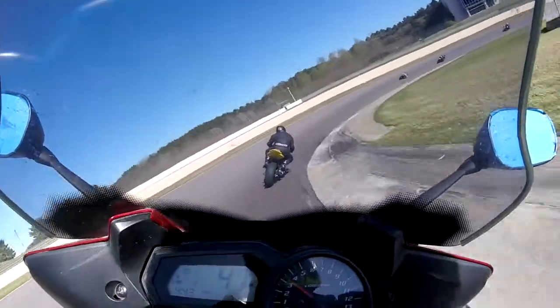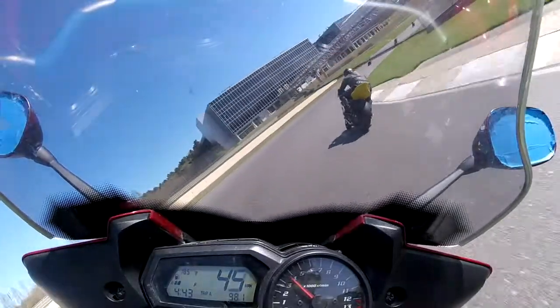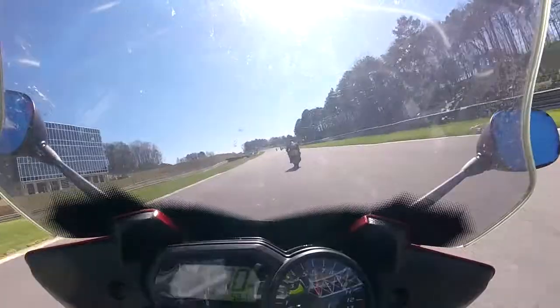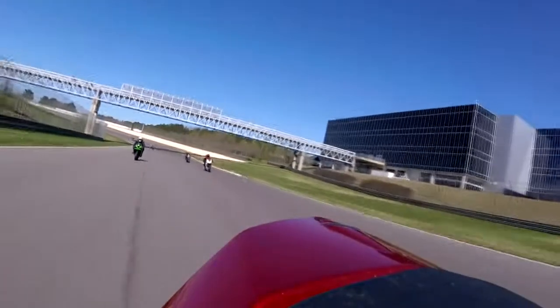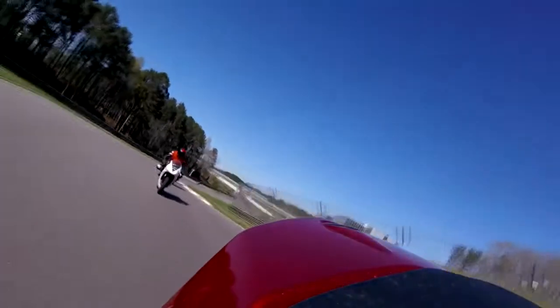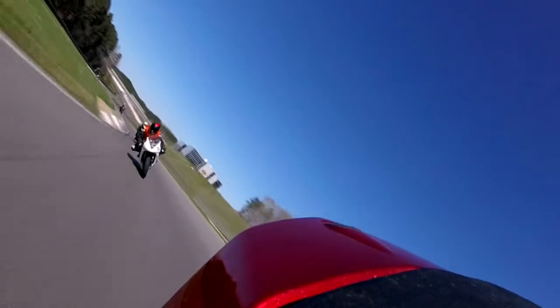This is also where the Porsches do their Porsche experience. If you want to pay a whole bunch of money, they'll give you a 911 for the day, and you go on the track. So not all of those tire marks that you're seeing are from bikes, but just a hoot, just a ton of fun. I highly recommend it if you ever get a chance to go. It's a blast.